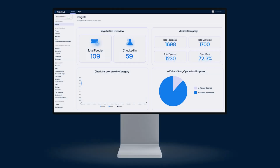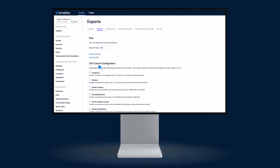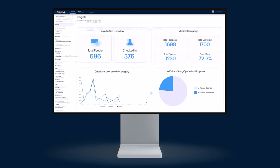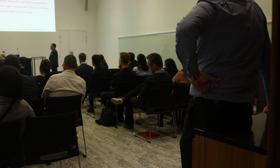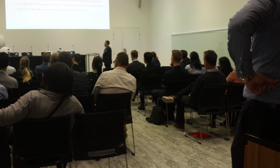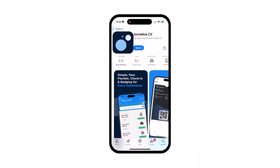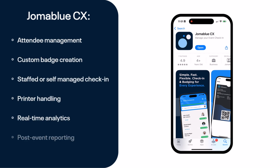Access real-time data on event day or export post-event for in-depth reporting capabilities, giving you the confidence to maximize ROI and attendee satisfaction. Whether you're organising a small networking session or a large multi-day conference or trade show, Jomablue CX provides the tools to manage check-in affordably and deliver a seamless experience straight from your fingertips.